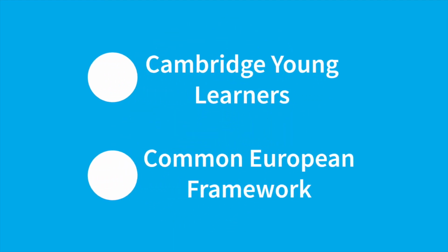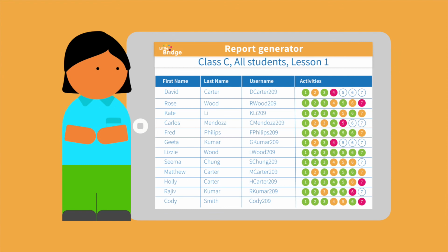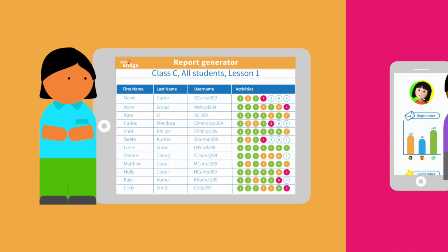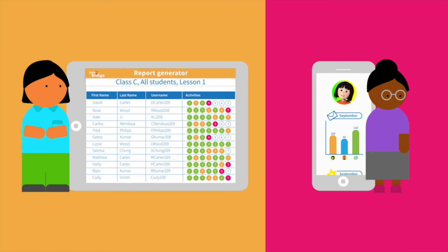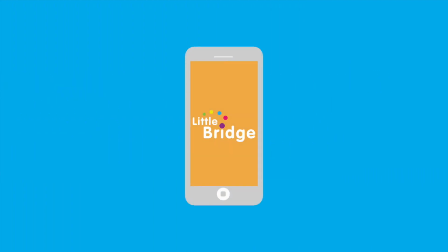Littlebridge learning content is fully aligned with international standards, including Cambridge Young Learners tests and the Common European Framework. With Littlebridge, teachers get full control and visibility on their students' learning journey. Parents can easily follow their child's progress, and children are guided through the learning content by their teachers or machine learning, and can access a safe social community to start practicing their English skills right away.